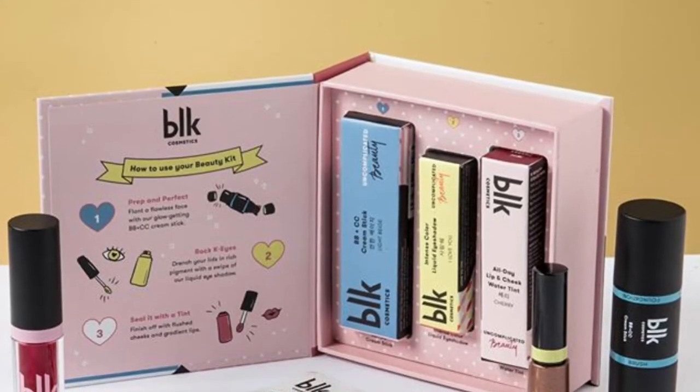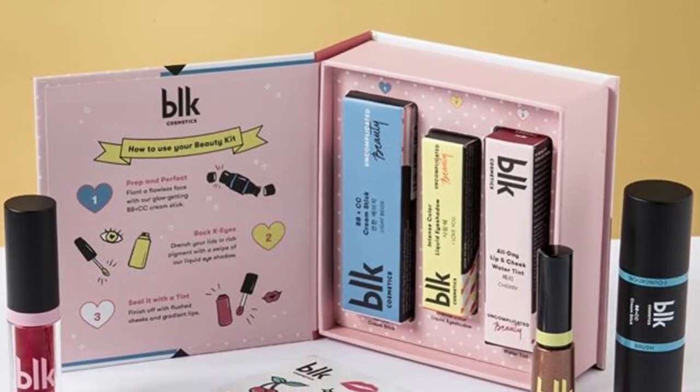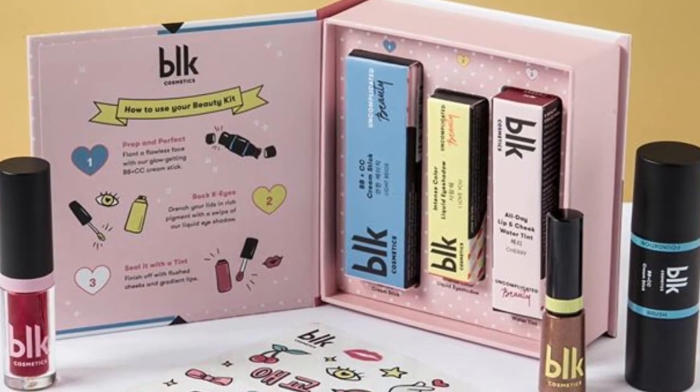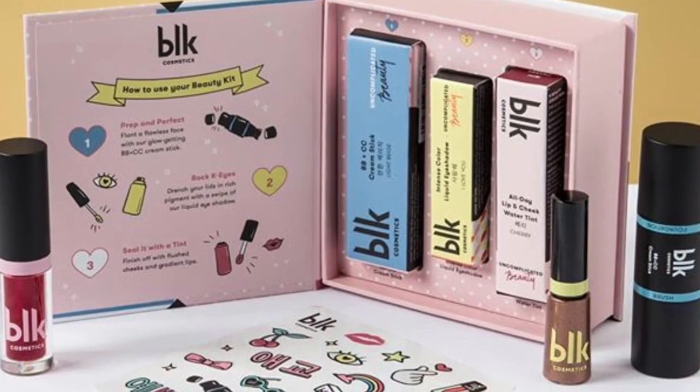So, you can actually start with their makeup kit for beginners. Worth 990 pesos, it will include 3 products. So, meron ka ng BB and CC cream, may liquid eyeshadow, tapos meron ka ding lip and cheek tint. And that would also include a box na sobrang cute. I thought of buying that one, pero nung itatry ko kasi yung BB or CC cream, hindi ko nagustuhan yung tester kasi parang nag-melt na siya. Alam mo yung parang natunaw na yung BB or CC cream. So, hindi ko na talaga siya na-try.